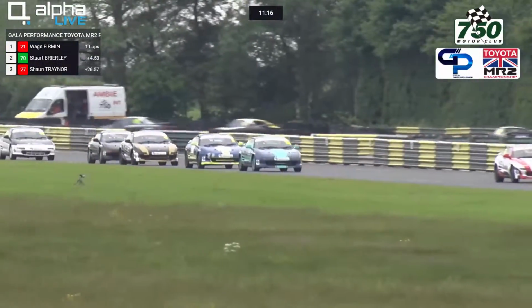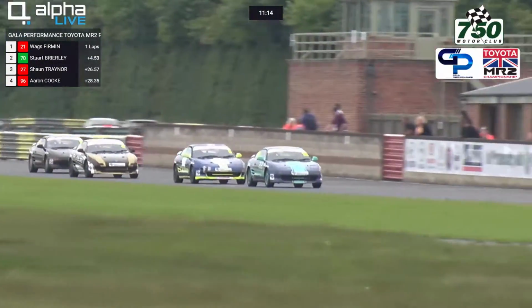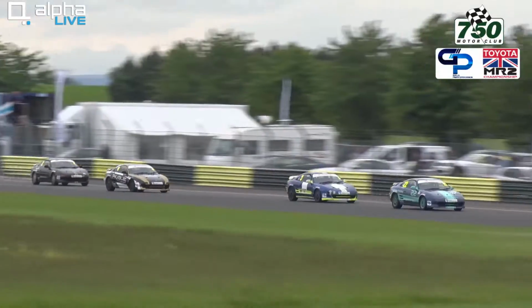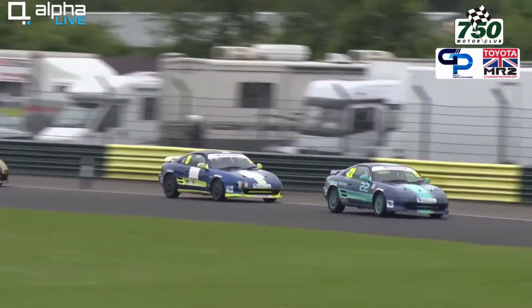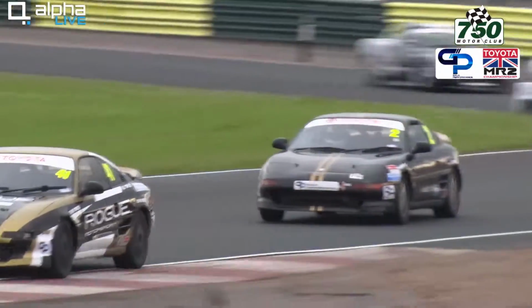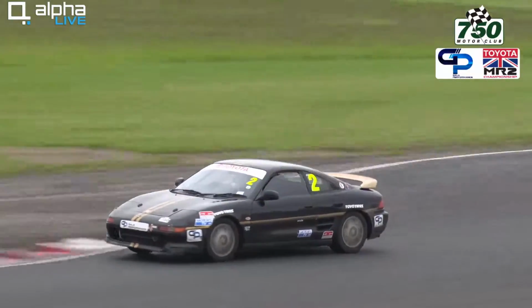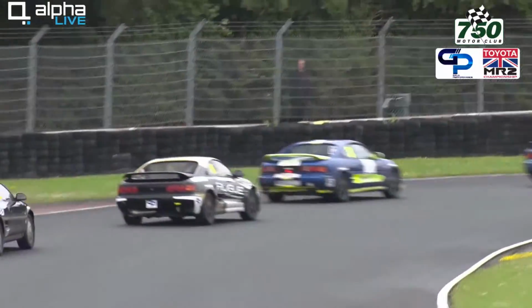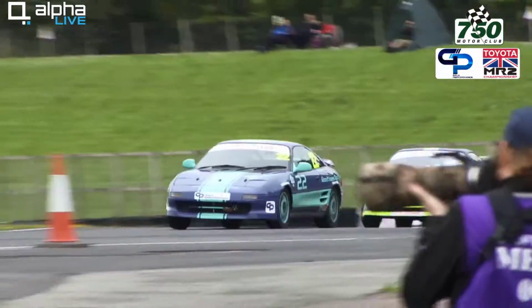So Sean Traynor, who won race 1 and with it took the lead of the championship, coming into this 6th round of the season. He's got quite a convincing lead at the end of the first lap. Just waiting for our timing screen to sort itself out. Over Aaron Cook in second place, Nick Williamson third, Chris Thomas fourth, Alistair Topley, the man that was second in the championship coming into this weekend behind the absent Paul Cook. He is running in 5th place at the moment.